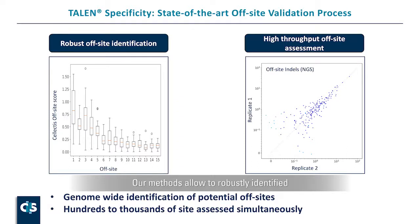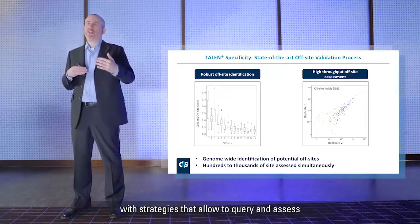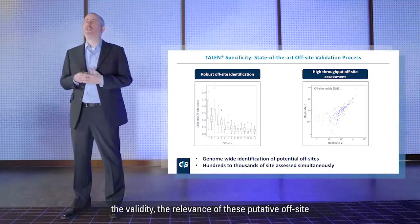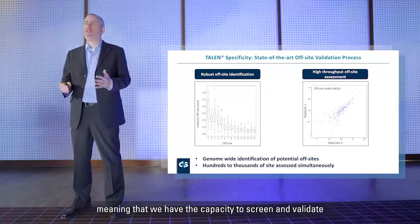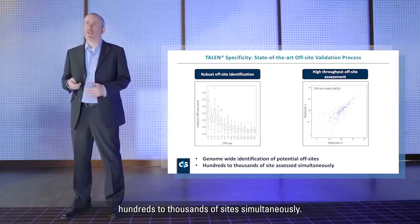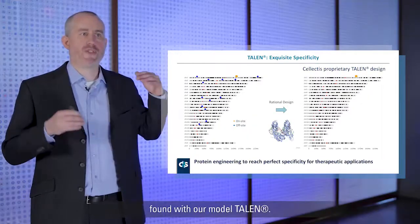Our methods allow us to robustly identify off-sites created, in this case by a model TALEN, across multiple donors and independent experiments. We further couple the off-site identification platform with strategies that allow us to query and assess the validity, the relevance of these putative off-sites in high-throughput formats, meaning that we have the capacity to screen and validate hundreds to thousands of sites simultaneously. We are presenting here the location of the highest off-sites found with our model TALEN.